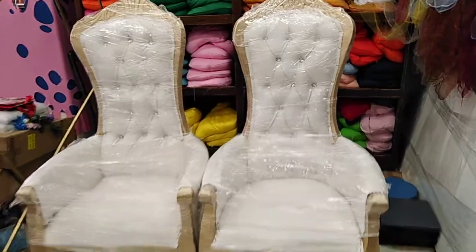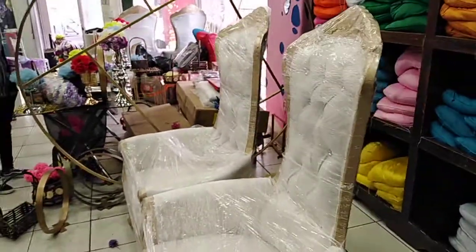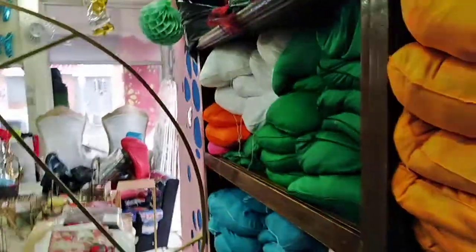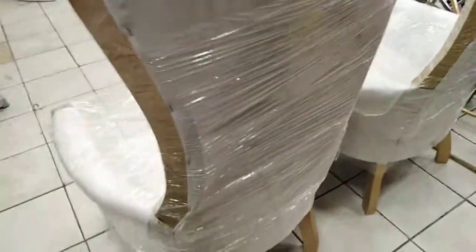So you can see, guys, it's looking like this from the side, and this is the chair cover. If you want a chair cover, you can also tell me. I got any colors, guys. I got green, white, and all colors available. So this is how it looks from the backside, guys, and this is the picture. So I hope, guys, you like these chairs.